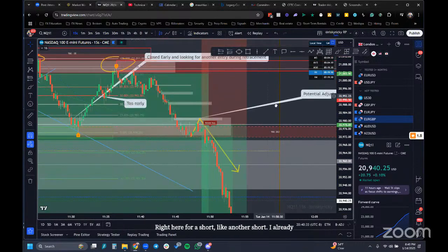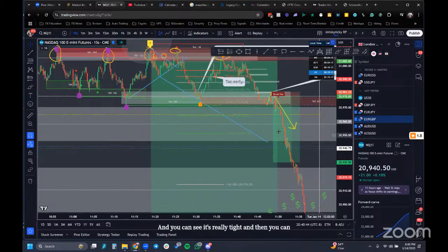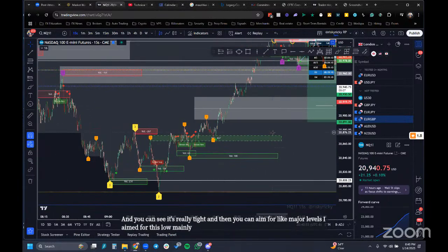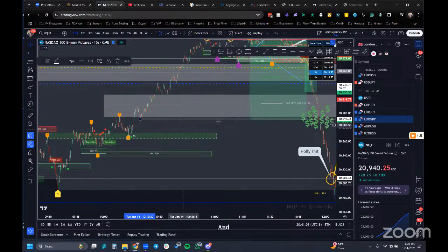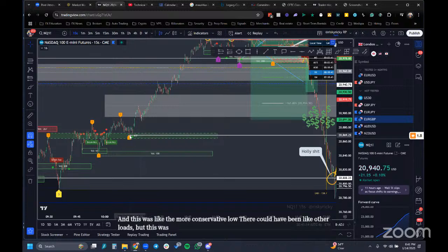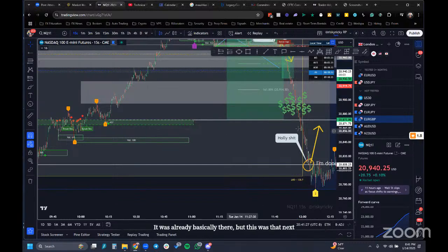I already caught it all the way up there, but this could have been another area where we could have had a stop loss like that. And you can see it's really tight, and then you can aim for major levels. So I aimed for this low right here. And this was the more conservative low. There could have been other lows, but this was one right here, and then this was my other one that I was mainly thinking of, but I was almost like, I don't know if it's gonna reach that far. It was already basically there, but this was that next target. I definitely hit way past it.